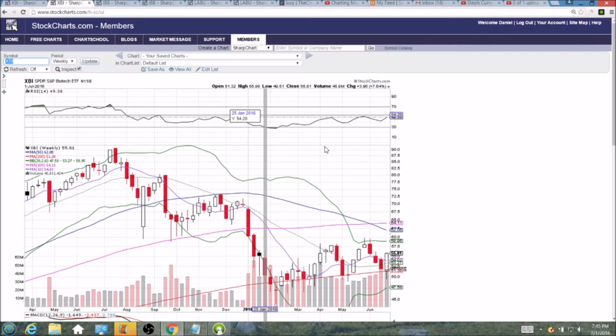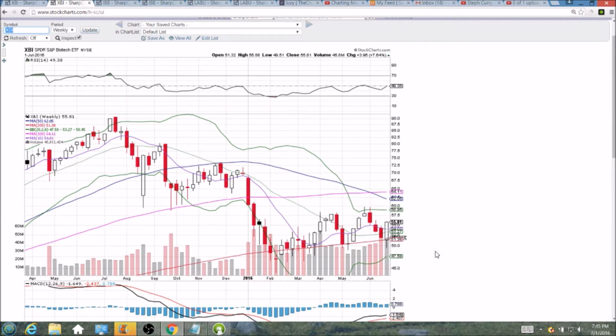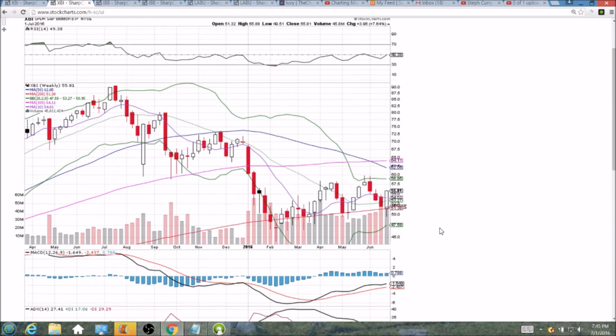So the weekly chart for XBI, bouncing off the 200-week moving average, a big bullish reversal candlestick engulfing the previous week. And we're looking up. This higher low and higher high pattern has us looking for a break of 59.82 to continue this trend to the upside. The upper Bollinger Band is going to need to begin ascending. It rejected the last bounce attempt, and it will likely reject this current bounce attempt unless we can power through with huge volume.